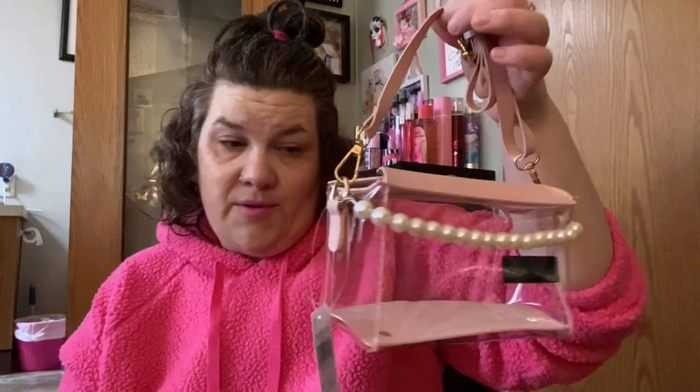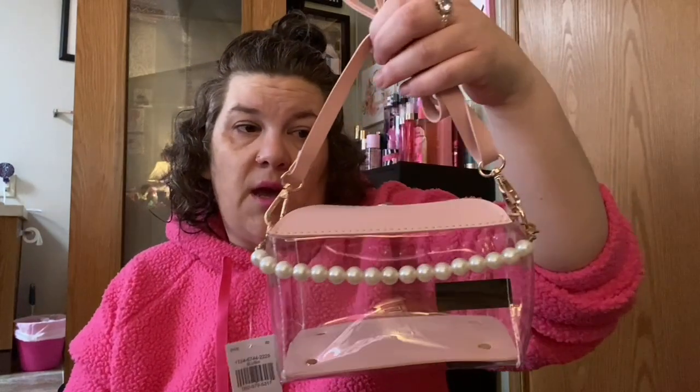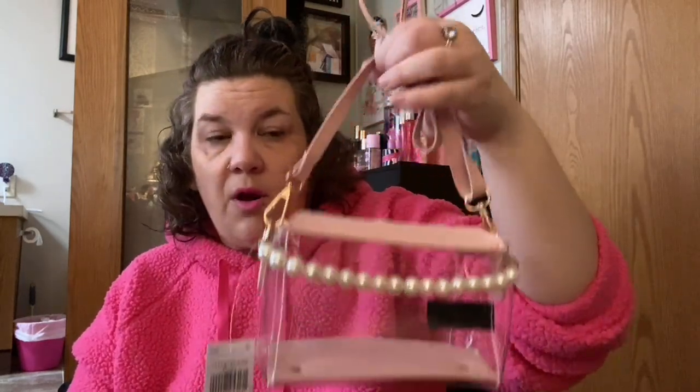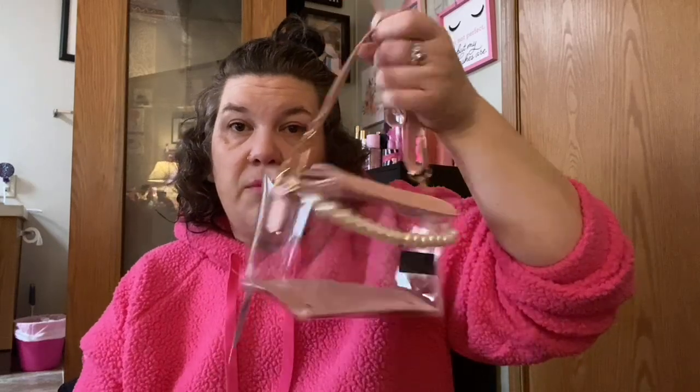And then this one I got at Rainbow. Still have the tag on it. It's cute and all, but I think I'm going to take this bag out and not put it with my collection anymore, because I'm going to save it for maybe friend mail or for when I do a giveaway, because I just don't think I'm going to use it. So I'm just going to do that.